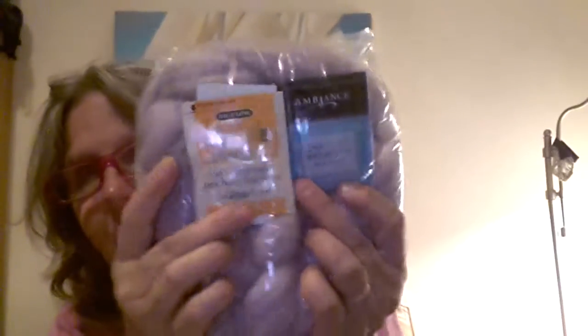Anyway, she always sends tea with it too, which I'm a huge tea drinker. I used to sell tea. I love it. So she sent me this one, Ambiance, which I've never had that brand, so it's an English breakfast tea. And then this one is Perfect Peach from Bigelow. You know, Bigelow got one of the highest scores on not having chemicals and BPA in their bags. So anyway, that was good. All right, so that was my acquisition.